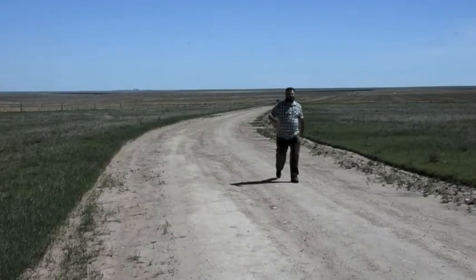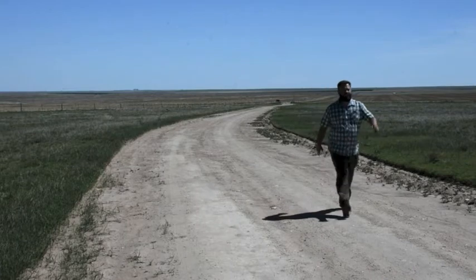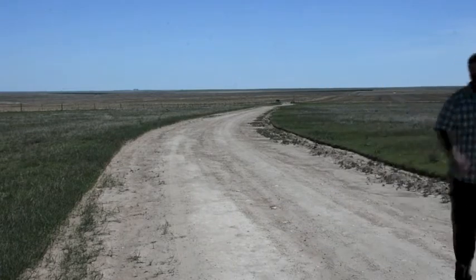Remember to be respectful when you visit. This is still a working cattle ranch, and it is a privilege to be allowed access.